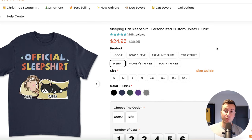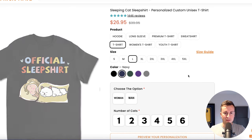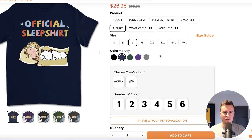So I'll go through and create a t-shirt for myself as if I was going to order it, so you can see just how well put together, how user-friendly this is. So we'll stick to a t-shirt. I am a large. I'm going to go for navy. So they've actually got the black and navy the wrong way around. Oh no, it's just an off kind of black.